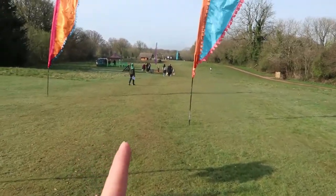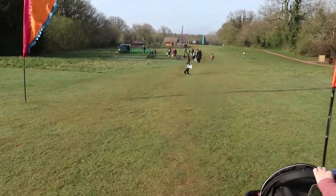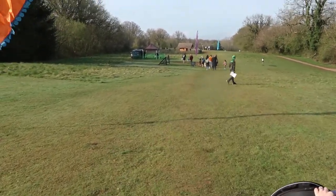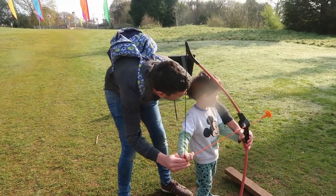We did miss a guinea pig one, but that's kind of right at the very start. And we forgot. There we go. Looks like we've even got an archery board here. See? I'll pull it back.